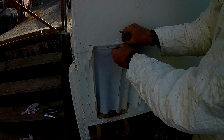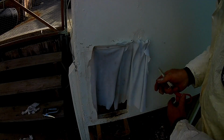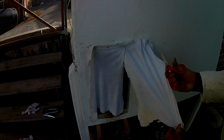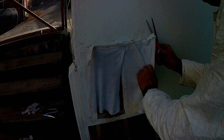The next time we do it, we're going to shut it all the way and overlap it a bit. So the last step is basically you want to have the fabric overlapping itself so the door shuts all the way. And then just trim things up to get rid of any excess fabric.